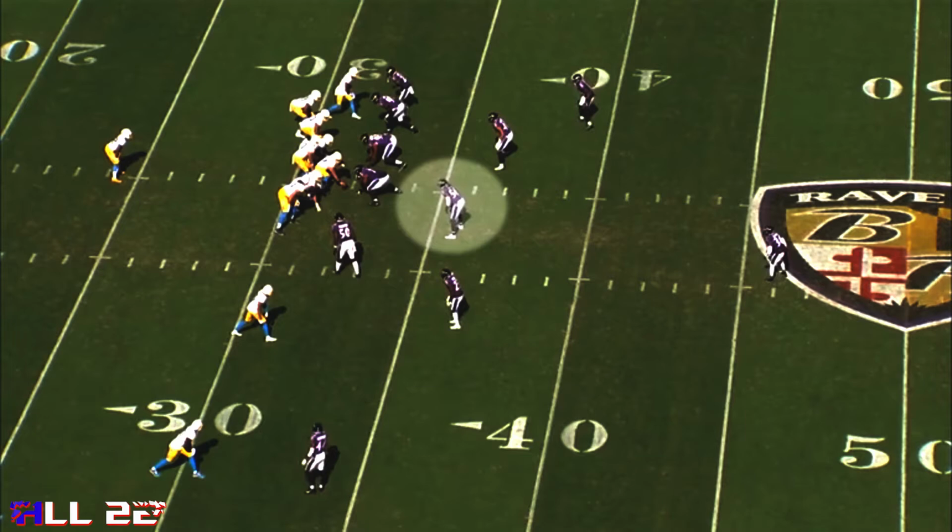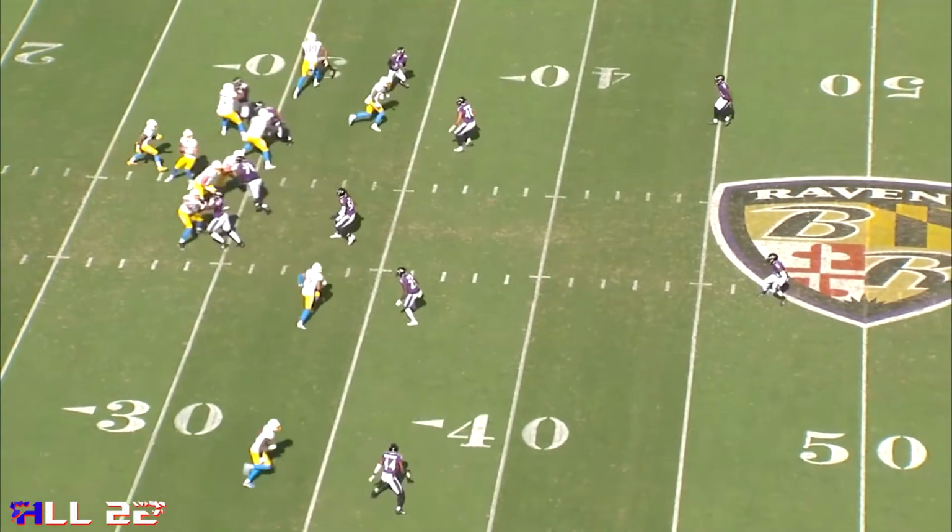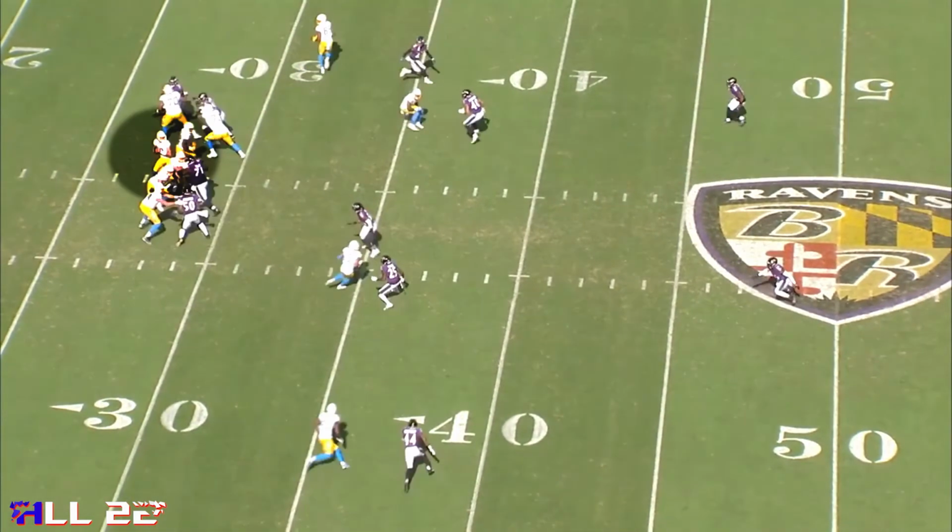Josh Bynes is going to help our DBs and our nickel safeties in coverage because he's going to give them leverage. He gets in the window of this three-step drop pass to the number 2 receiver, forcing Herbert to check it down to a running back.